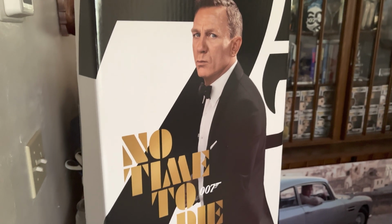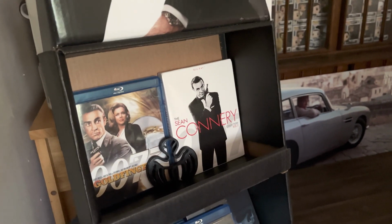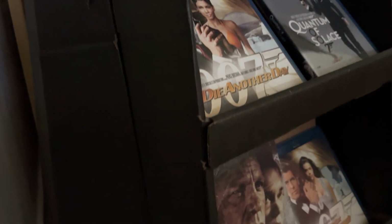This is a score I got. This was just a movie holder at my local grocery store. They were going to throw it out, and I was like, no. Hey, right here. I'll take that off your hands. So they put this back for me, and I was able to snag this guy too. Great little addition to the collection.